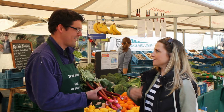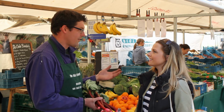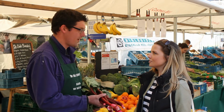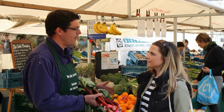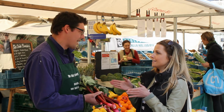And what's special about the harvesting process of rhubarb from a farmer's point of view? Yeah, rhubarb starts growing really fast now. It's one of the first new produce of the farm, and the rhubarb can be harvested until the end of June. And then it's better to stop because the plant needs time to rest for the next year to give the same produce. Okay, so it's quite a small window of opportunity to get rhubarb.